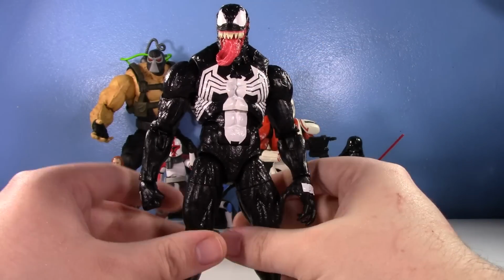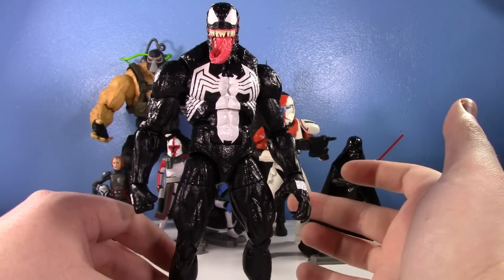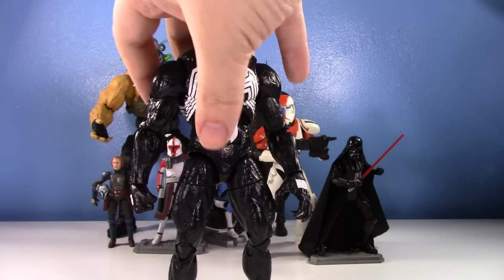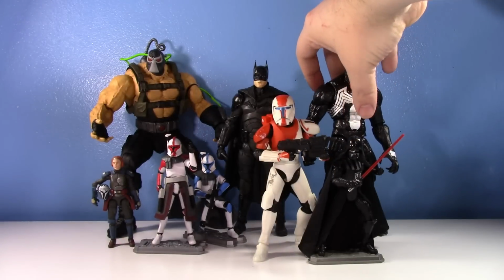I'm happy that I was able to get the set on sale for Black Friday and just get rid of the Null, because I didn't want Null. I'm not a Marvel Legends guy. I'm an action figure guy, and Marvel Legends just happen to be some pretty damn good action figures sometimes. So there's Venom, definitely worthy of being on the list.